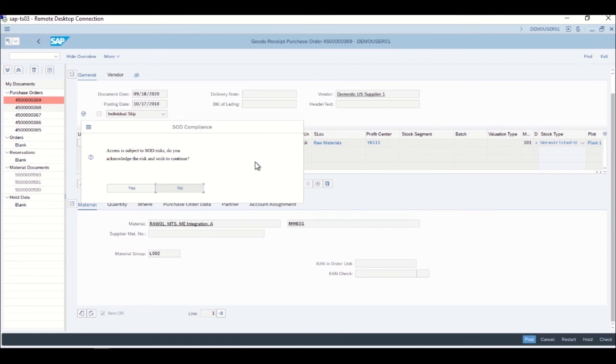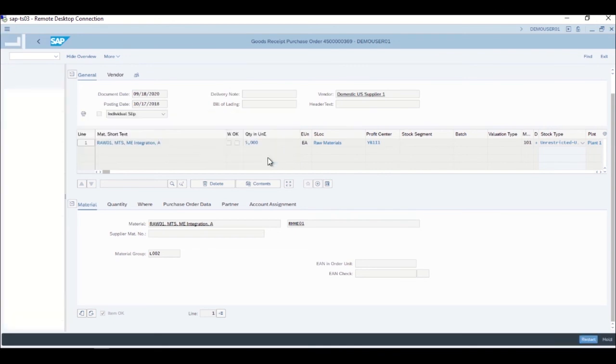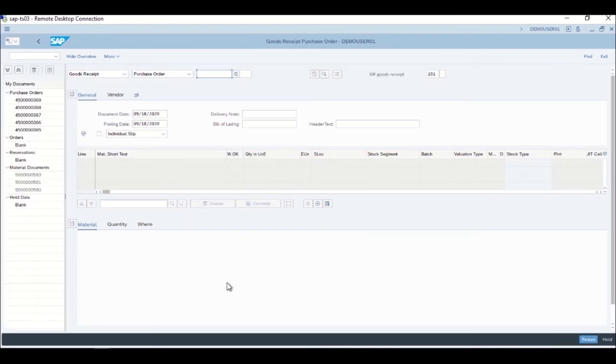So let's take a scenario. Let's try to say no here. Then the action is cancelled, and the user is completely taken out of the Migo transaction. So basically the transaction that he's trying to post is not committed. The transaction is completely cancelled, and it goes out of the document as well.